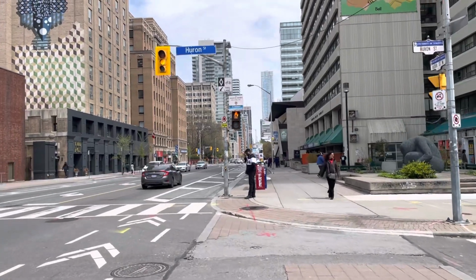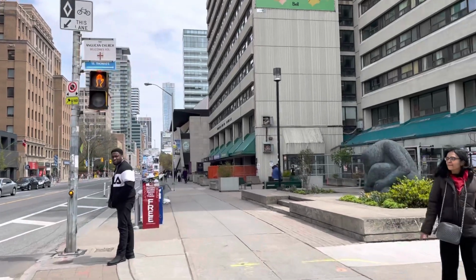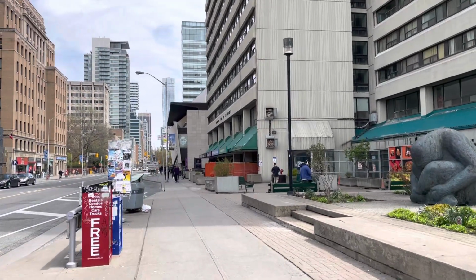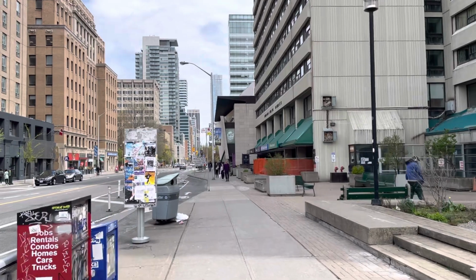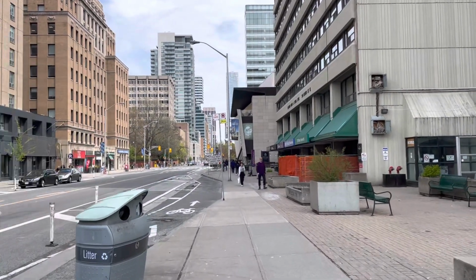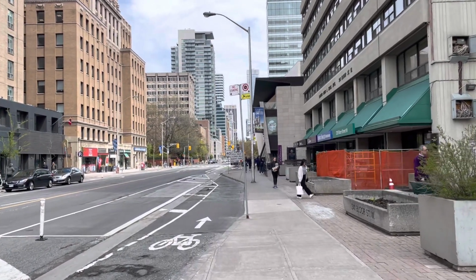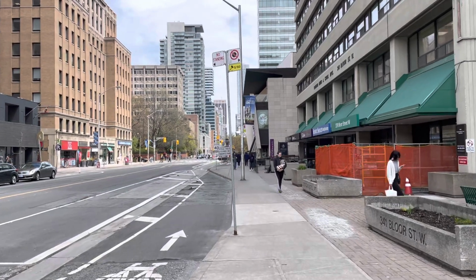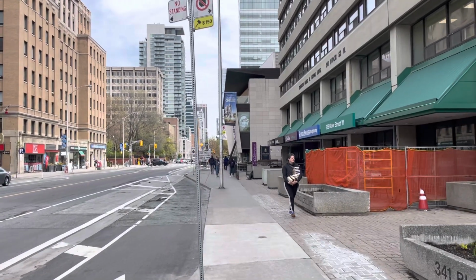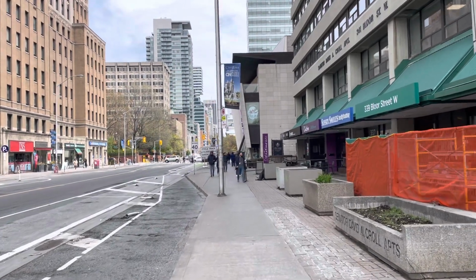Cross the street real fast. Oh, that was close. I finally made it to this light. I had like 4 seconds to cross the street. So now St. George Street is coming up.